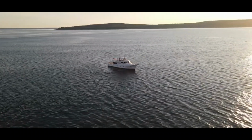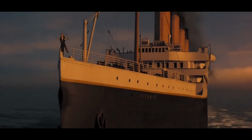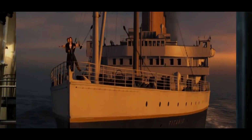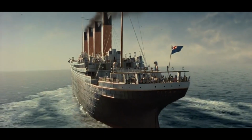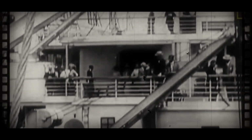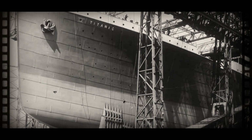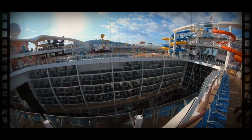When the Titanic entered service in 1912, it was the largest ship afloat. Measuring a staggering 269.1 meters long and 53.3 meters high, the Titanic must have seemed like a floating city. The Titanic truly was a marvel of engineering. The ship must have appeared like a floating city on the water.